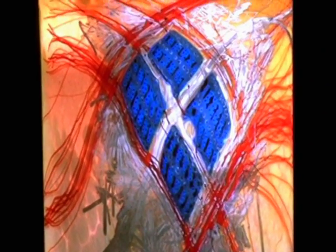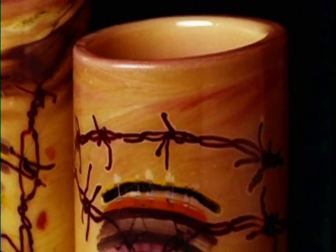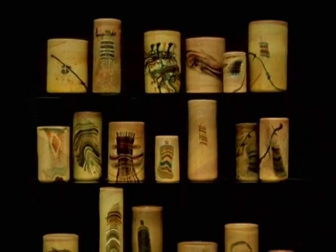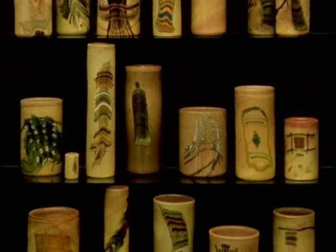And so we made very complicated drawings about the blankets and also about barbed wire. I liked the juxtaposition between the blankets and the barbed wire. And she would actually make barbed wire out of the threads. And then after 2 years, I felt that I'd taken the series as far as I could.